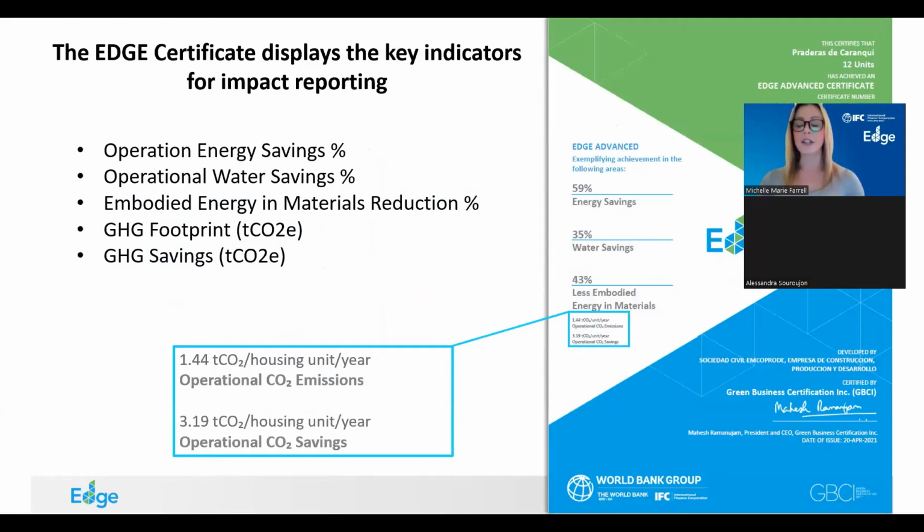The certification displays key green finance indicators up front. So this single document will provide proof of compliance as well as fulfill your reporting needs for many of these systems that we deal with. Here you can see an example with the percentage operational savings of energy and water, percentage reduction in embodied energy and materials, the building's gross carbon footprint, and the expected savings in emissions.